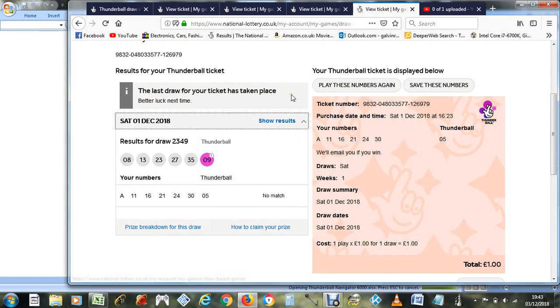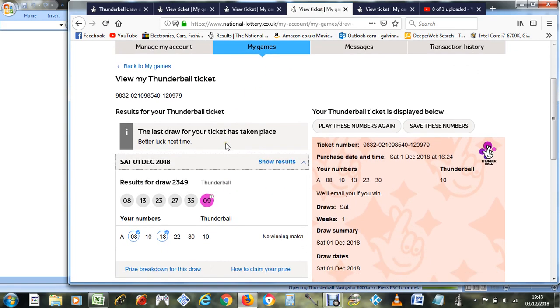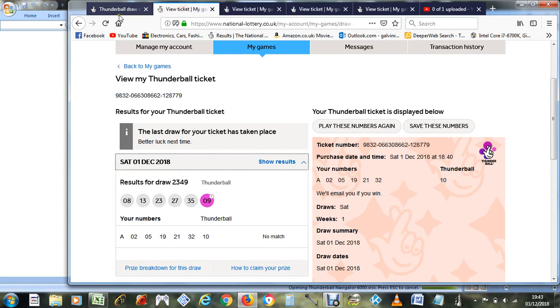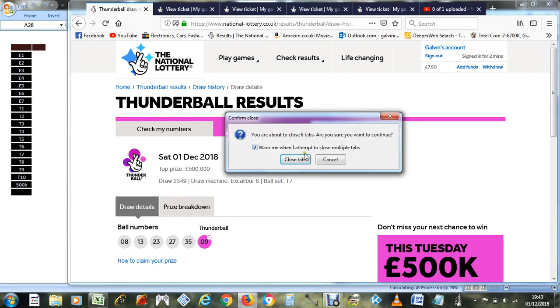For some reason I had 4 tickets. I got 2 numbers on one of them and nothing on the others, so didn't do very well. But anyway, I'll show you my analysis.